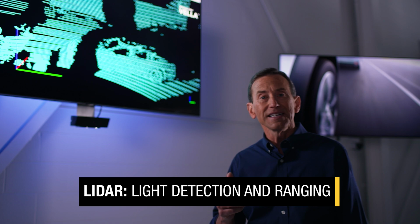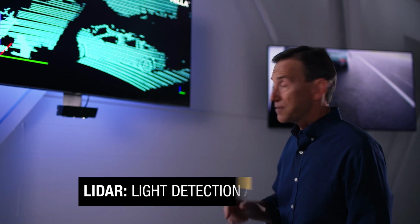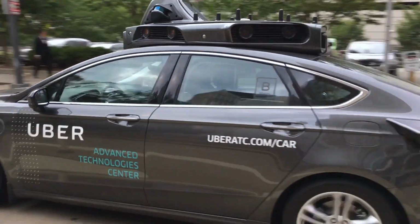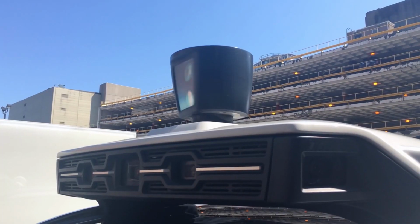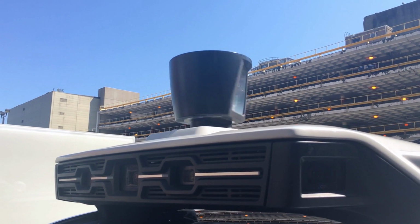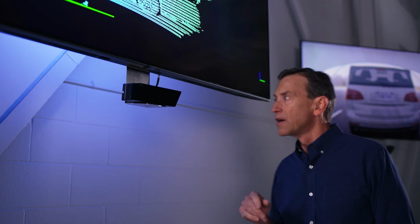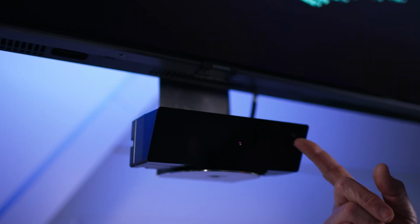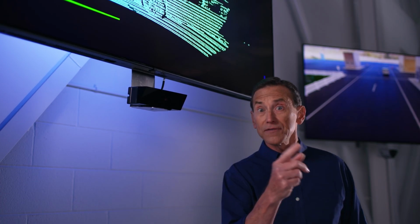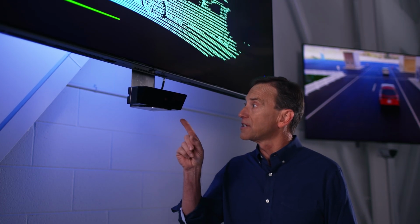LiDAR is short for light detection and ranging, and lasers and mirrors are at the heart of LiDAR systems in vehicles. In fact, some LiDAR systems use rotating mirrors, just like our homemade reflector, to disperse the laser light to detect vehicles and obstacles. But all LiDAR systems, like this one, send out pulses of invisible laser light that reflect off surrounding objects and return to the sensor.